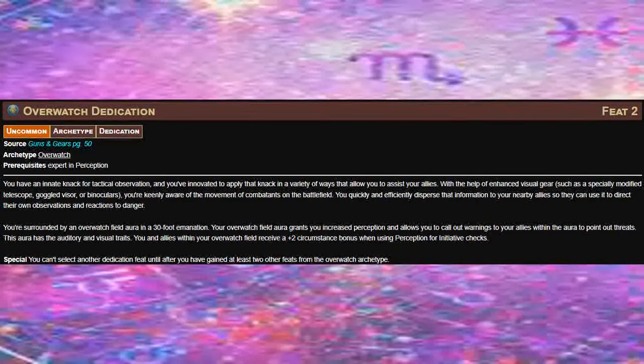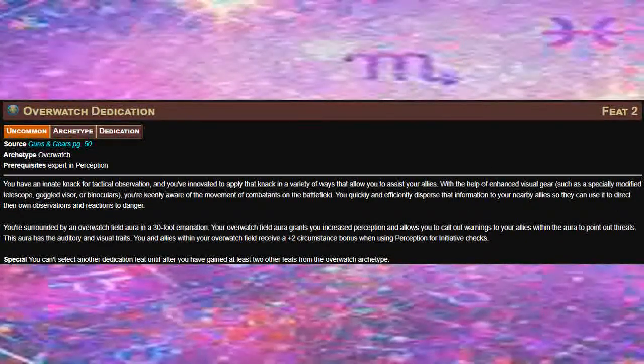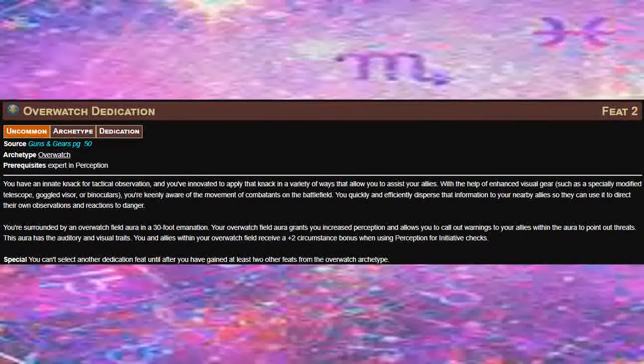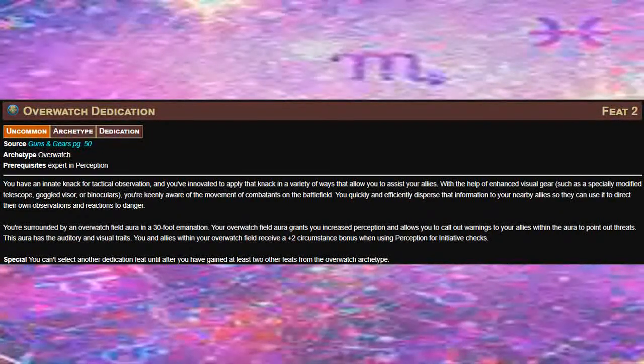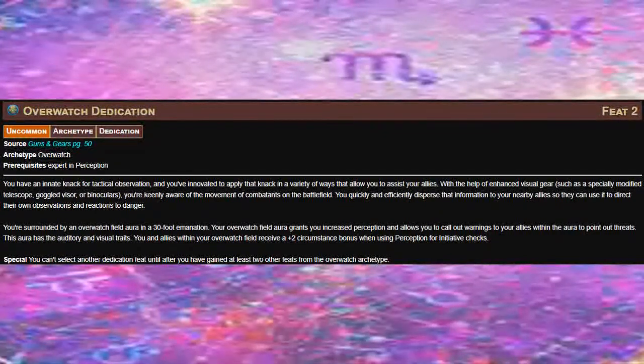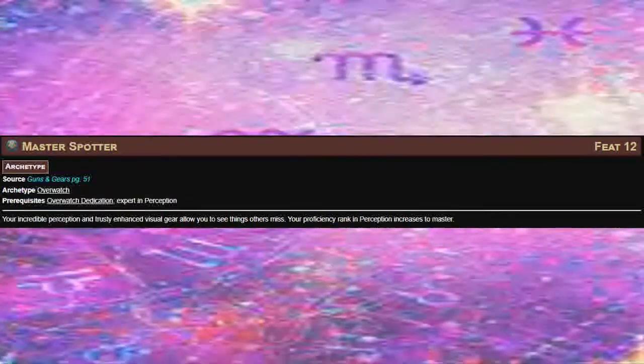At level 11, we'll pick up Die Hard. Die at dying 5 instead of dying 4. Pretty simple. At level 12, since we're finally an expert in perception, we can take the Overwatch dedication. This gives us a 30-foot emanation Overwatch field. Us and all of our allies within our Overwatch field gain a +2 bonus on perception checks when used for initiative. We'll also pick up Master Spotter at this level, so we become a master in perception.